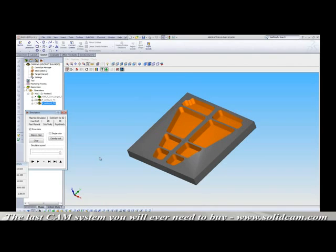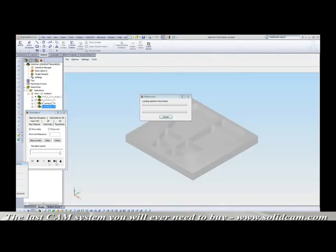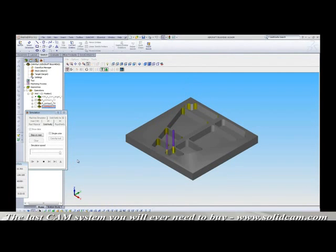Now those roughing cuts were made with a fairly large tool, which leaves the radiuses unfinished. We can use rest material machining function to automatically go back in to use a smaller tool and just get the material that has been left behind.